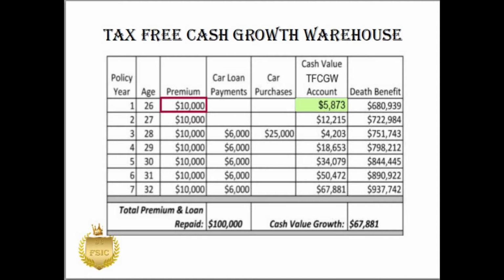That goes up to about 64% the second year and continues to climb each year. This also is a matter of design. That is, the way the policy design is optionalized. But that is for another discussion.